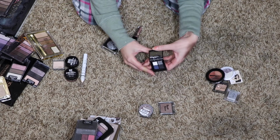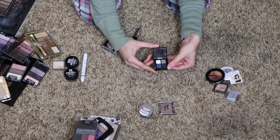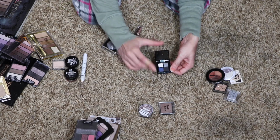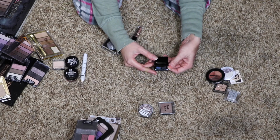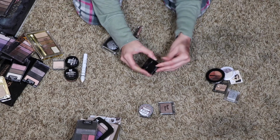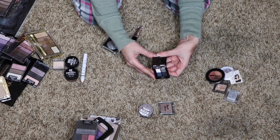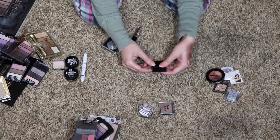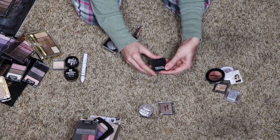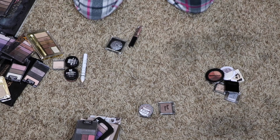This is a little sampler that my sister gave me. And I think I'm going to give this to Taylor because this is just too small for me to get a brush in. I really like the colors, and I did try this enough to check out this brand. And I don't have it. It just says Sweet and Shimmer. But I do have the brand listed on my computer. So I was really happy that I got to try that. And I'm going to pass it on and just let her play with it since this is just a little sample.